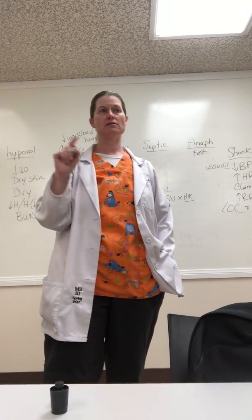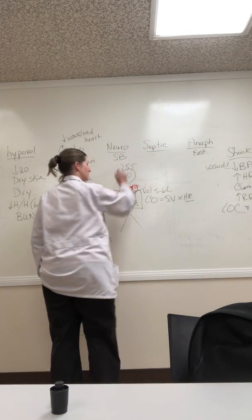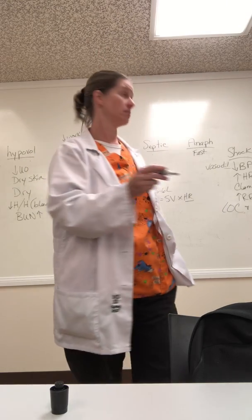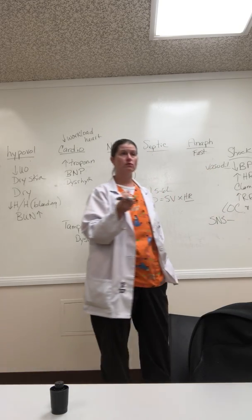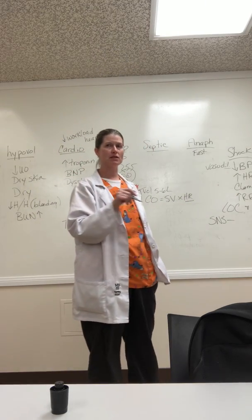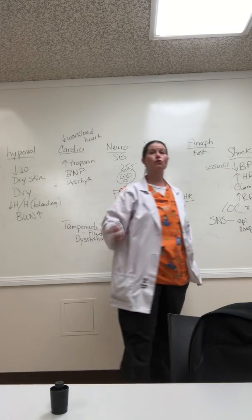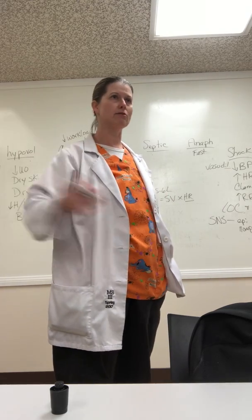Neurogenic has a symptom that is different from all the rest: sinus Brady. So in most shocks, the sympathetic nervous system is what kicks in. So what is released when we have the sympathetic nervous system stimulated? Yes, it's fight or flight, so it's the epinephrine, norepinephrine. And everything is increased, right? Your heart rate, because you're trying to get blood to your brain and you're trying to run away, right?